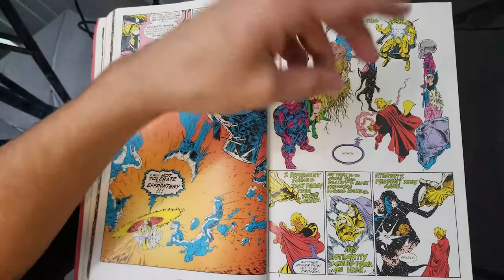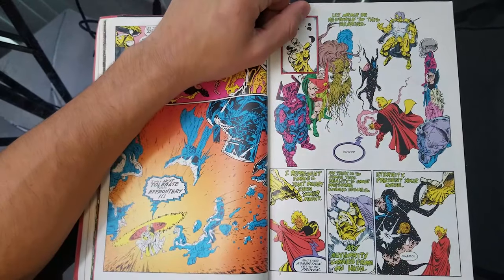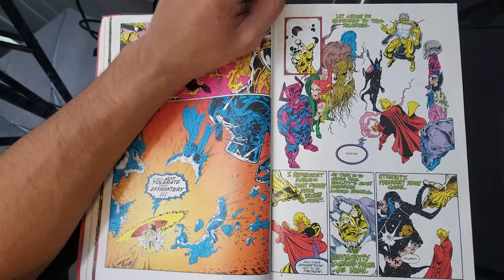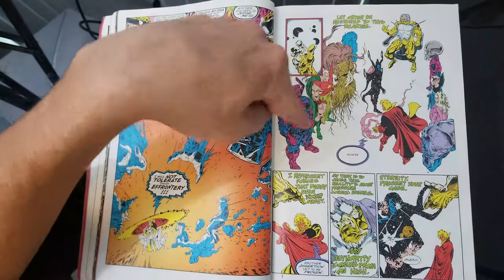And then the Living Tribunal just like, he has like an infinity gauntlet built inside of him. He's stronger than the infinity gauntlet. He's above that. And he just kind of puts everything back into order.